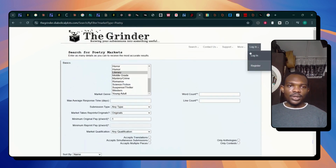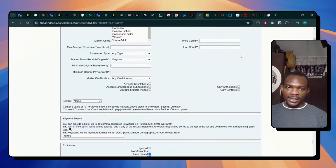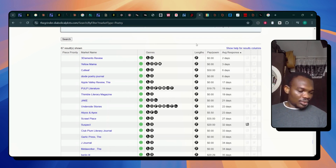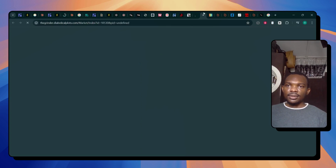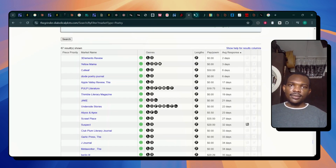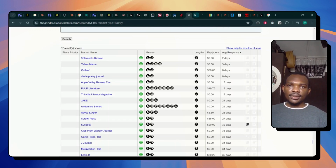You can sign up, you can log in, you can register, but you don't have to. You can do what is necessary right here, and you can click on any one. Let's click on Three Elements Review. It's supposed to take me to a page. What is happening on my internet? Okay, the internet is just slow, and I'd love to show you, but once you click on it, you'll be able to see the link to the website and all the necessary details.